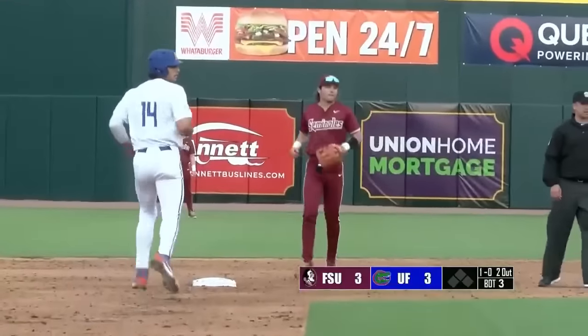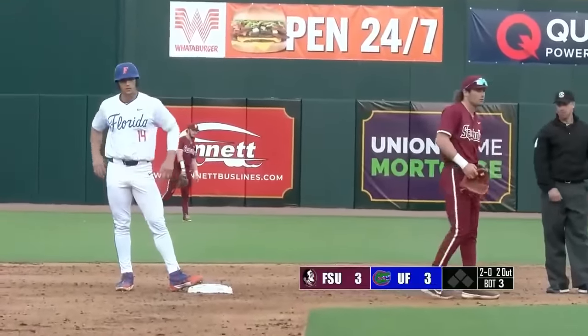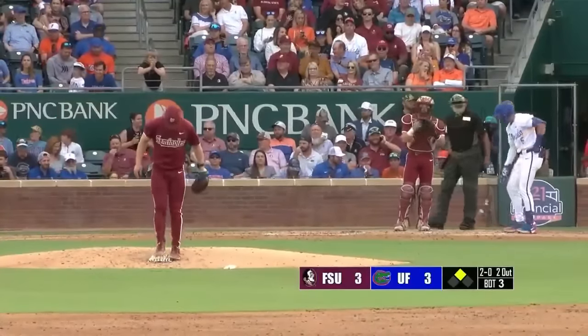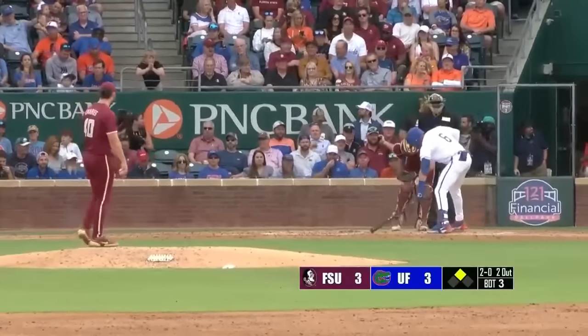Check of the runner, and the pitch bounces in the dirt. West is able to keep it in front of him to his left, and Caglione will stay there at second base. Double barrel action right now in the Seminoles bullpen. They kind of hit the pause button for a bit, but then after the double here with two outs by Caglione, they're up and running now.